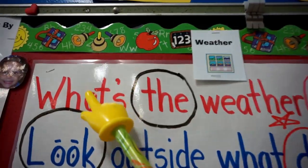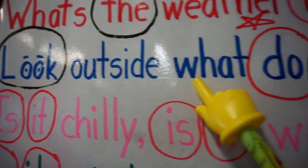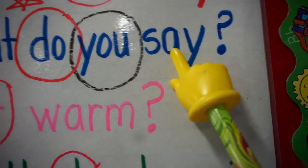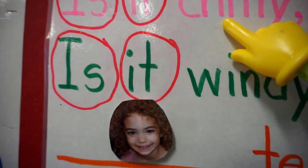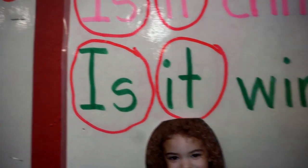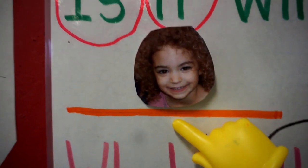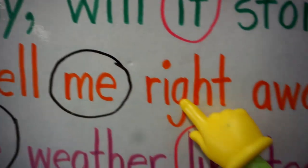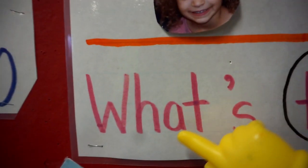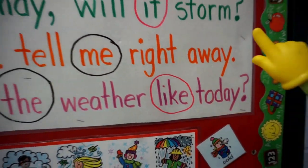Here we go. Weather. What's the weather like today? Look outside, what do you say? Is it chilly? Is it warm? Is it windy? Will it storm? Addie, tell me right away, what's the weather like today?